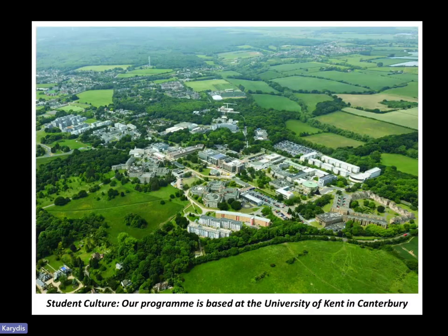The other, I think, important aspect of the program is that it's based within the University of Kent. And in this respect, by studying in this program, you form part of a very rich student culture, which is supported, of course, by the resources that are made available by the university. We are using an excellent library, Templeman Library, that has an ever-expanding conservation and architectural history section.